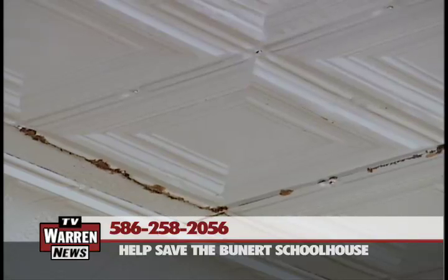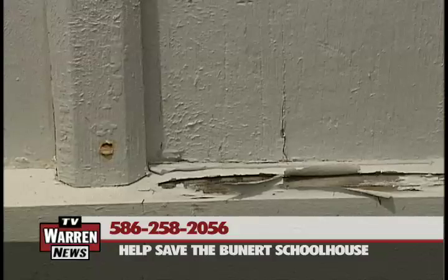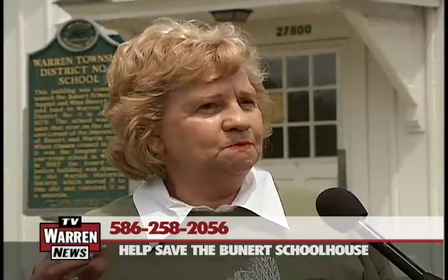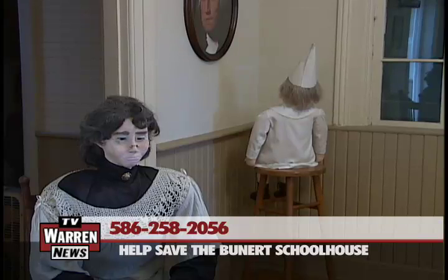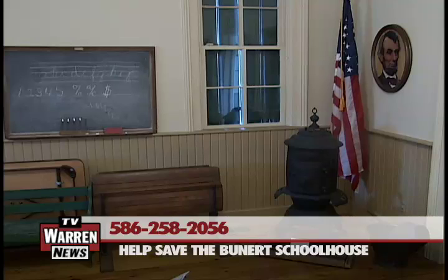This museum needs painting, caulking, and woodwork, and there's been plenty of water damage from the leaks when it rains. We have to have the building scraped, and we have to have it sealed so that we can stop the moisture from getting in behind the paint and into the building. This museum gives back to the community in so many ways. They offer tours to school-aged children, Boy Scouts even come to earn new badges, and many other programs are held at the historical Bunnert Museum.